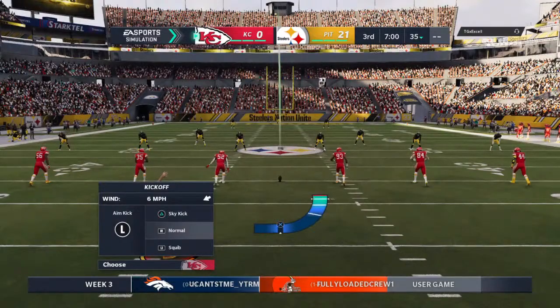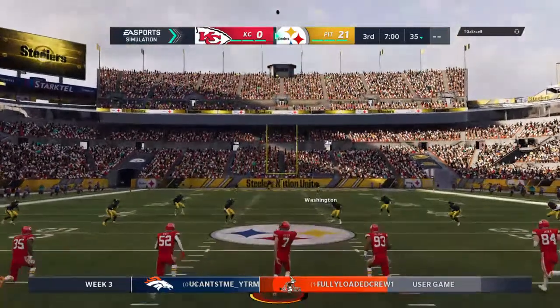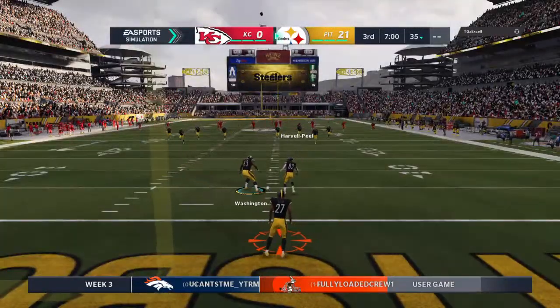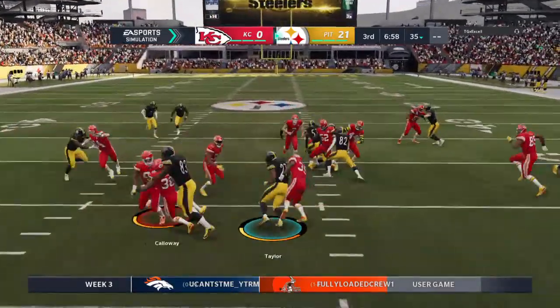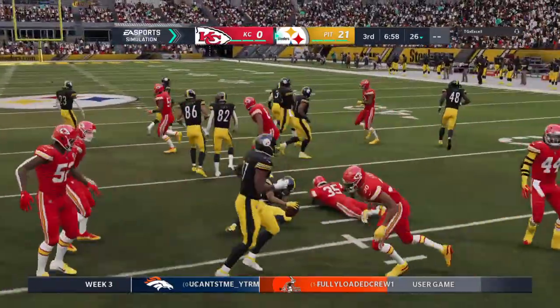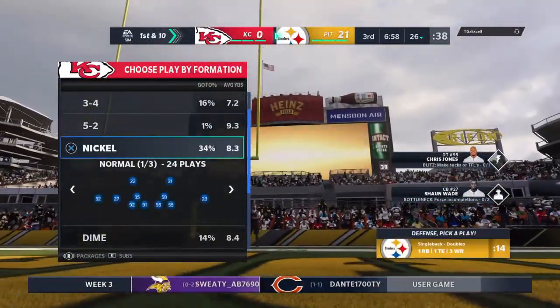Harrison Butker to kick off for Kansas City. So time for the second half as the Steelers have the lead, and they will also be receiving the football here to start the third quarter. Fielded a couple yards into the end zone. And they'll get him down right around the 25, actually the 26 officially, so a net gain of 1 there.